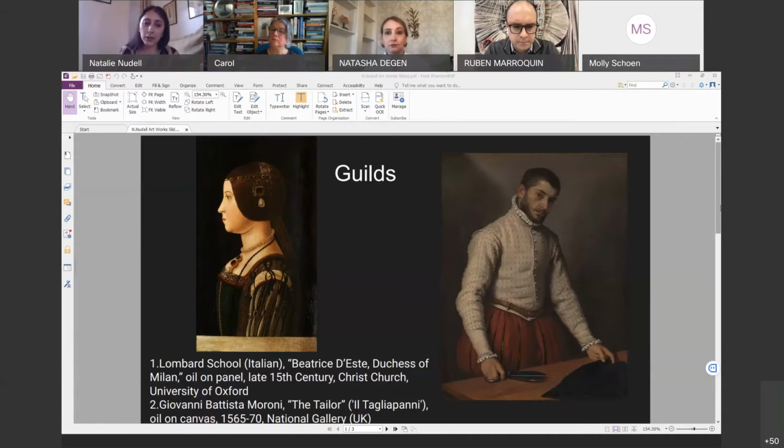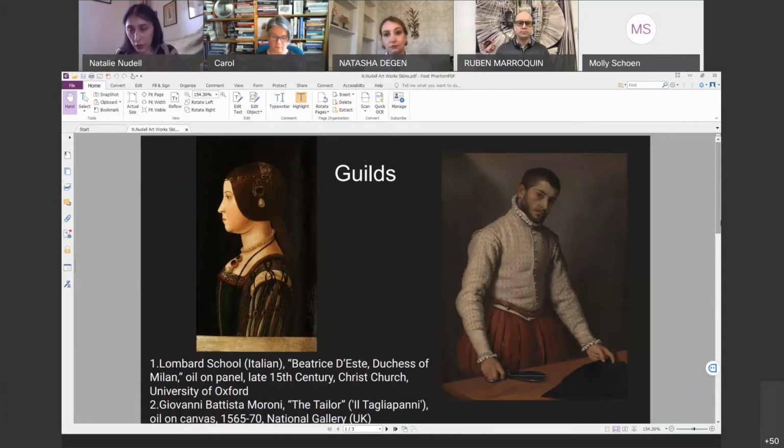So in my context, thinking about this question, when I turn to the next painting on this slide, you see Giovanni Battista Moroni's The Tailor. One of the big questions about this painting is, who is this person? Because in this period, only master tailors could actually cut fabric without the supervision of their customer. And so again, the regulations: how the sharing and spread of this knowledge was regulated and controlled and gendered, and how it interacts with fashion.